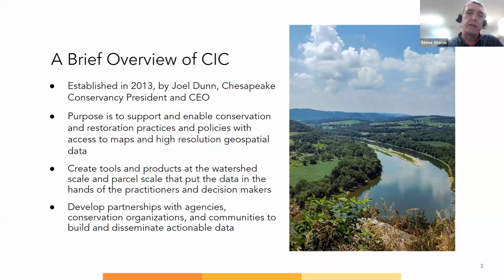Joel Dunn, our president and CEO, came up with this concept. He had completed a master's in North Carolina, and what he wanted to do was to leverage this tool that he had just learned, GIS, in the conservation realm, really trying to understand what the land was, what the condition of the land was, what development was going on there, and leverage some of the high level imagery and data that was available in this decision making.